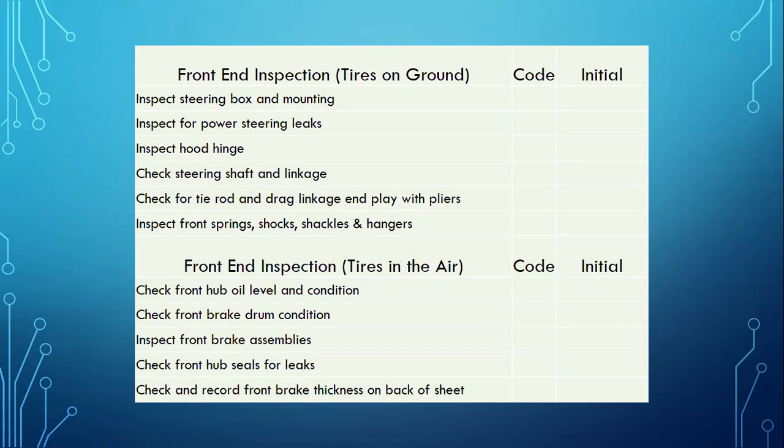Front springs, shocks, shackles, and hangers. I probably don't need to tell any of you guys about the front springs with the weight typical plow trucks carry. We change more than our fair share, and it's something you want to be proactive on. If a leaf comes out, it can take a tire out, and if we leave a leaf in the road, it can do a lot of damage to the public's cars.